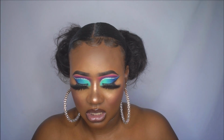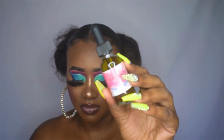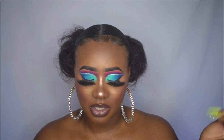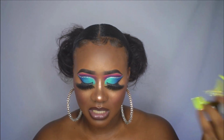Okay, so now the next product we have is the True Beauty and Wellness Balance Rose Infused Serum. And the cost of this is $15.15. This serum is an oil-infused liquid serum created to live up to 24 hours of hydration for glowing skin that's visibly plumped and moisturized.